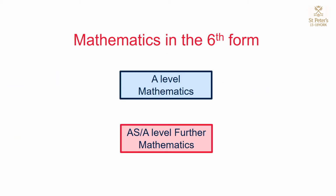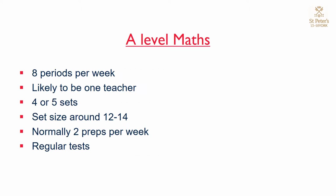At St Peter's, we offer both A-level mathematics and 2 courses in further maths, and I'd like to tell you about all of these. For A-level mathematics, you'll be taught for 8 periods a week, with 1 teacher, and we set in the same way that we do in the 3rd to the 5th form to reflect the pace of work that we feel is most appropriate for each student, and you can expect regular preps and tests.